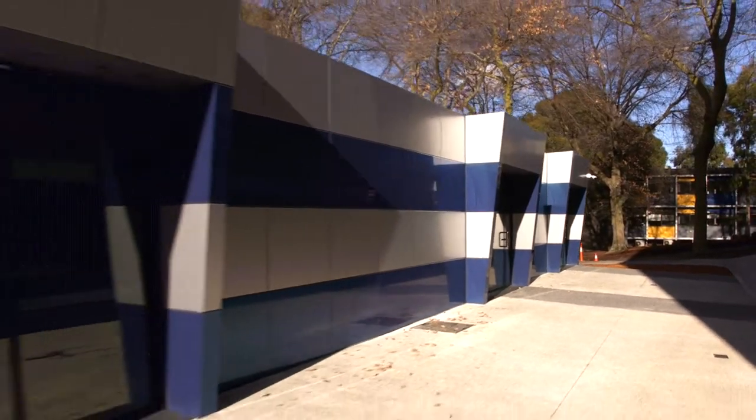When we identified the need for additional classrooms, we chose Harwyn because the quality of the finished product was exceptional and it really fitted with what we're looking for at PLC.